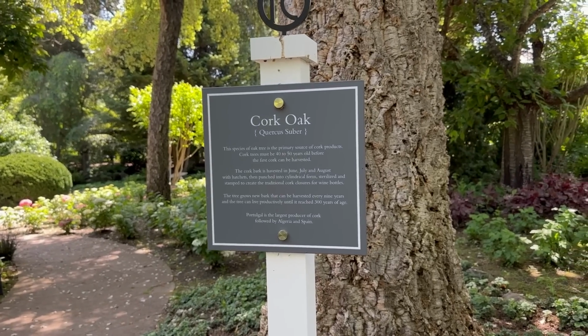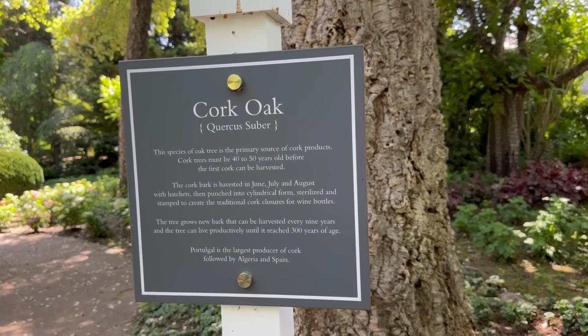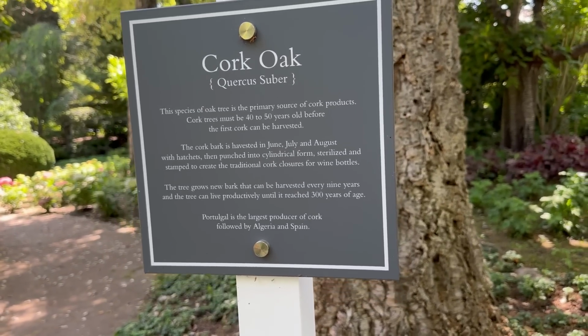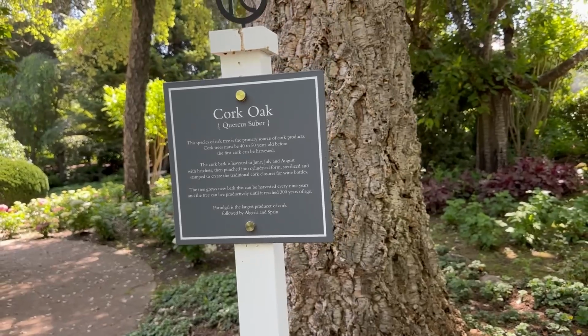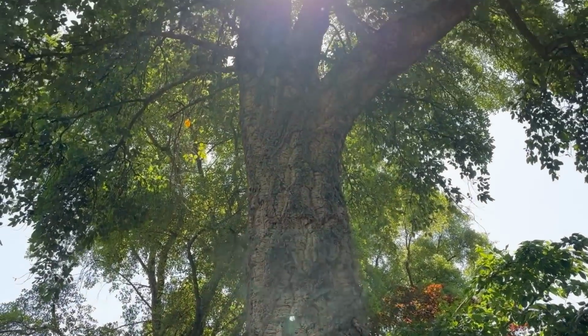This species of oak tree is the primary source of cork products. Wow. Cork bark, harvested June, July, August. This is unbelievable. Portugal is the largest producer of cork. Huh. Wow. Leaving with a bottle. Beautiful time here at Ferrari Carano. Really, really beautiful. Yeah, great way to end my wine tasting experience on this trip.